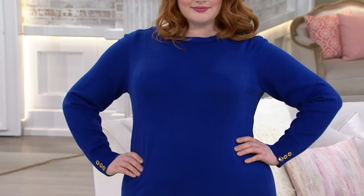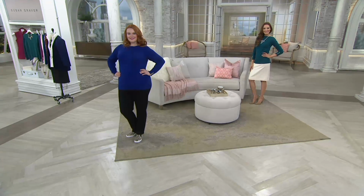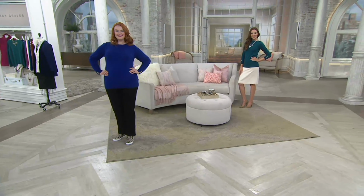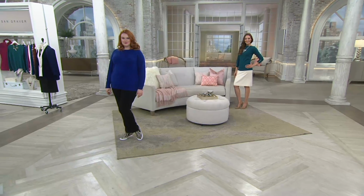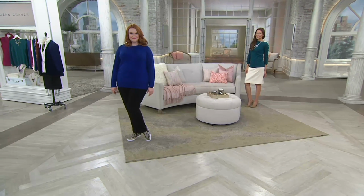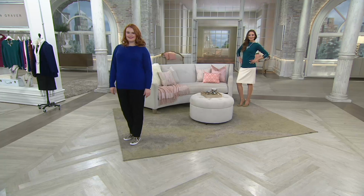Deep royal blue. We have the peacock teal. Susan is wearing the blue water. We also have the Chianti red, wheat, gray, coffee bean. Black is limited, emerald green is limited, and ivory is almost sold out. Great sweater.